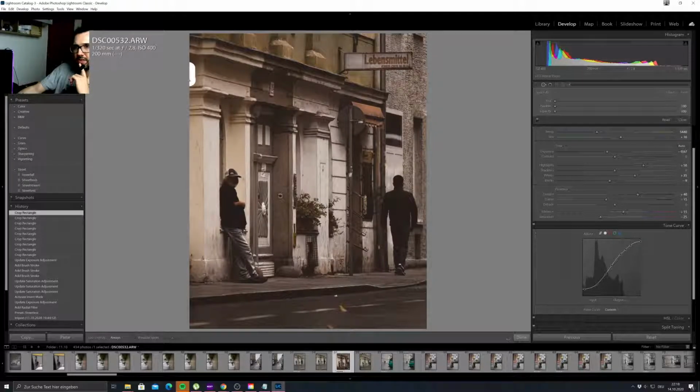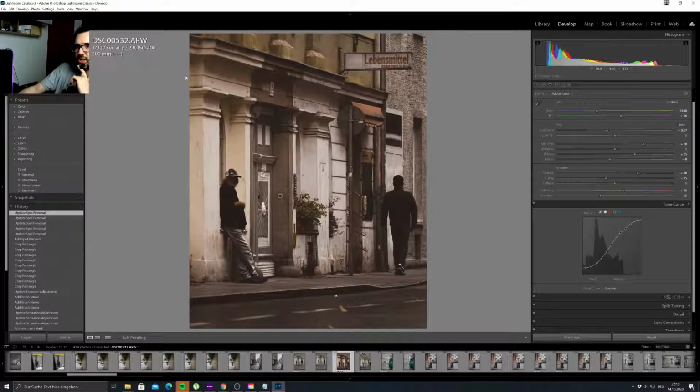Now I could say, fuck you, lamp. Let's see if we can fix this over here. Yeah. Nobody would notice that, so.